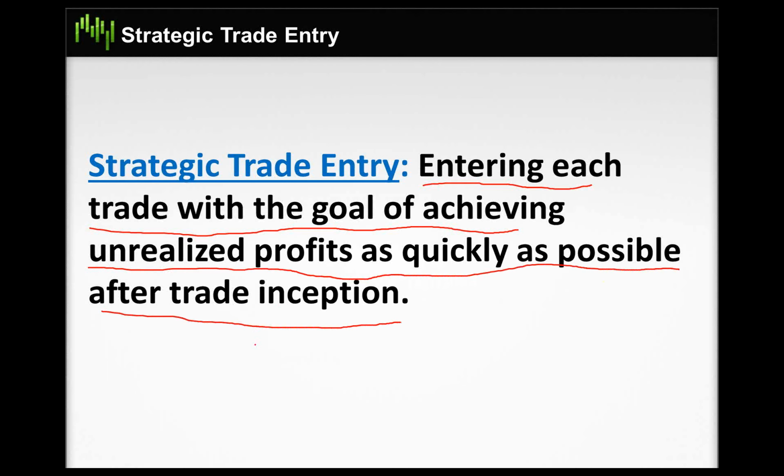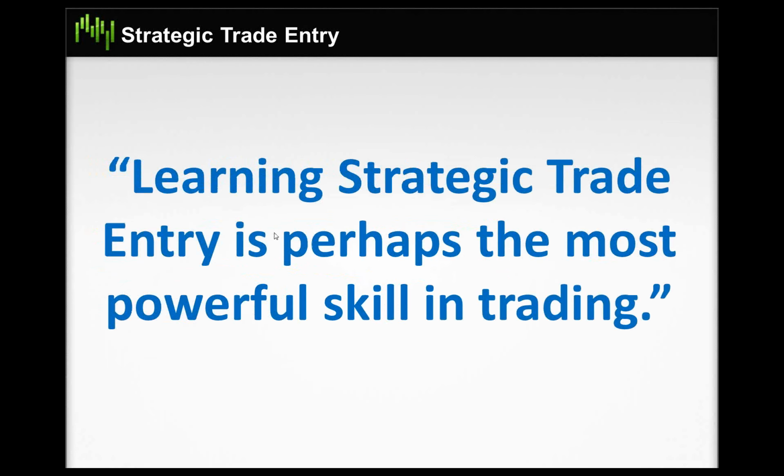If we buy undervalued, it makes intellectual sense that if we buy an asset undervalued, it should at least pop back up to fair value, and we should be in the money, if you will, or profitable. And that's really what we're after here in trading. Now, learning strategic trade entry is perhaps the most powerful skill in trading.